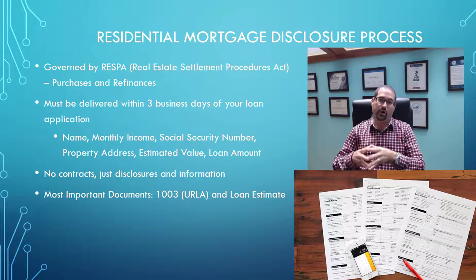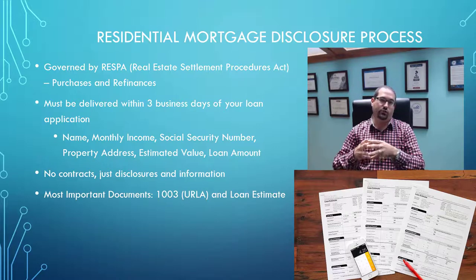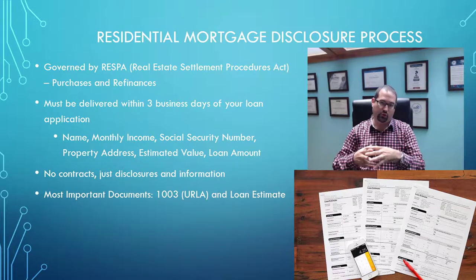ones that have to do with the numbers on the mortgage, which is going to be the 1003, which is industry jargon for the residential loan application, or URLA. That stands for Uniform Residential Loan Application, which is simply just the 5 to 7 page application document that has all your personal information, your employment, income, assets, all the information imported from your credit on your liabilities and whatnot.